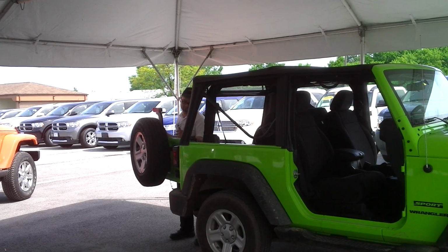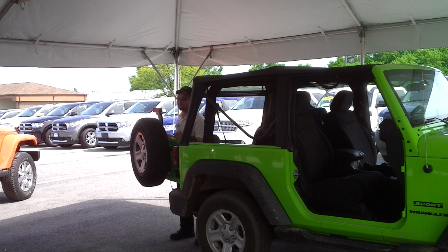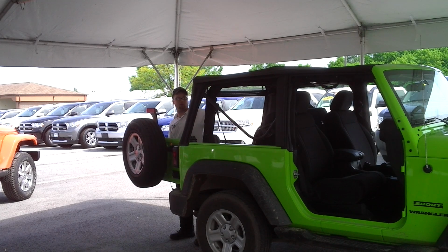Depending on how long you leave them off the vehicle, pull them out every couple of weeks, let them sit in the sun, make sure they're nice and dry. They do make a window cleaner through Mopar, but if you don't want to buy the cleaner for it, you can buy a plexiglass cleaner. It comes in a spray can. Castle makes it. You can get it aftermarket.